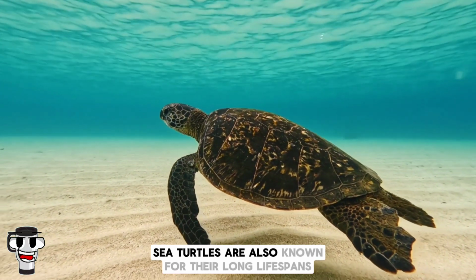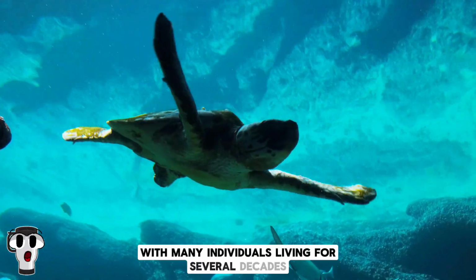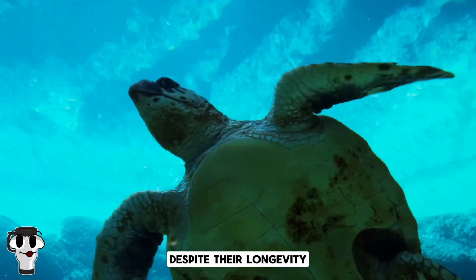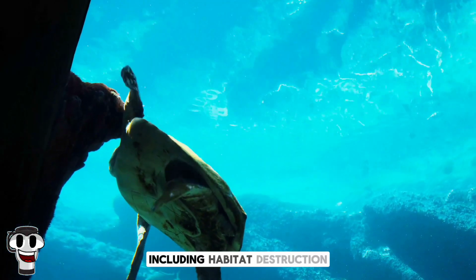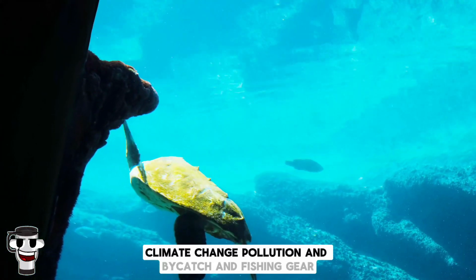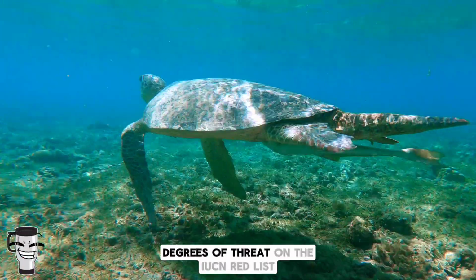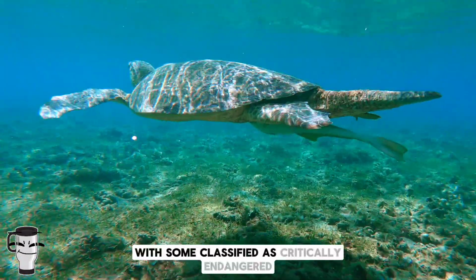Sea turtles are also known for their long lifespans, with many individuals living for several decades, in some cases over 50 years. Despite their longevity, sea turtles are vulnerable to numerous threats, including habitat destruction, climate change, pollution, and bycatch and fishing gear. All 7 species are listed under varying degrees of threat on the IUCN Red List, with some classified as critically endangered.